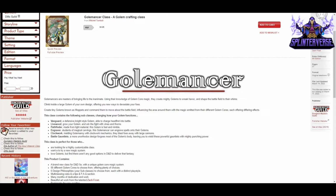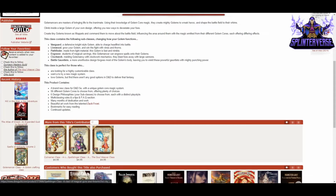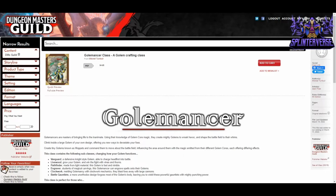So it contains many subclasses, including Vanguard, Livewood, Pathfinder, Engraver, Clockwork, Battle Gauntlets, etc. And anyone who's looking for a highly customizable class or wants to try a new magic system, this could be good. It's got 56 different golem cores to choose from, offering plenty of choices, 6 different subclasses, multi-classing rules, and it's bookmarked. Always like that. And this author's done some other classes, including the Culinarian, Spellsinger, and Soul Weaver. So they've got experience making classes for you.